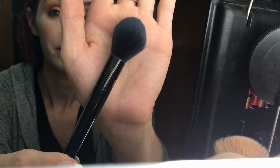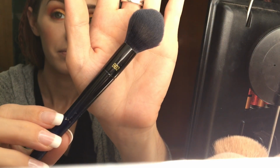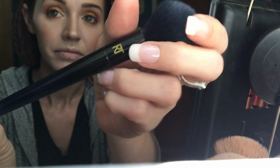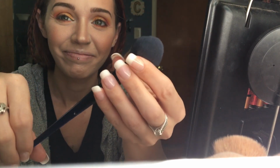Now what am I doing? Oh, okay, let's talk about my new favorite brush to my collection. This was sent to me from Octoly. It is the Real Techniques B02. I'm not sure exactly what it's called, but I know it's called Highlight Something. And this brush is incredible. It kind of looks like a stiletto, like you could kill someone with it. It's gorgeous. It's got this blue to black ombre handle, and it just blends out highlight so nicely.